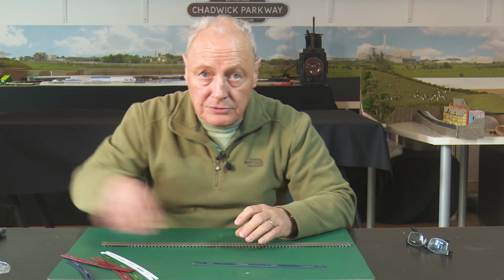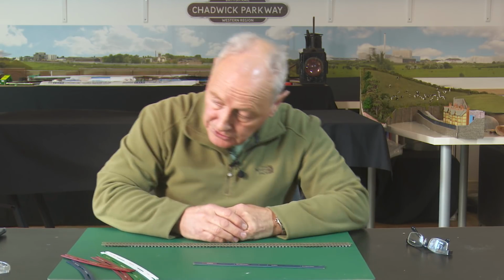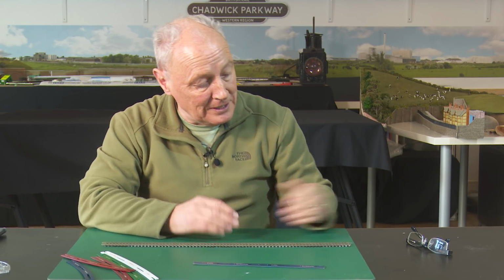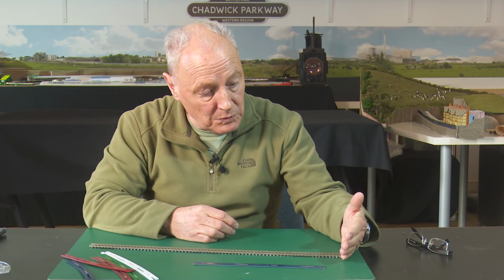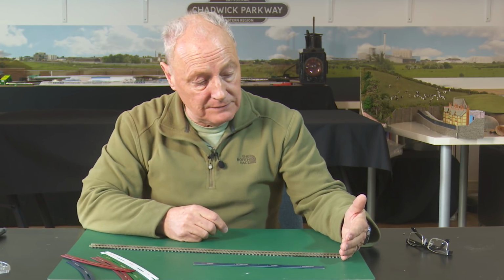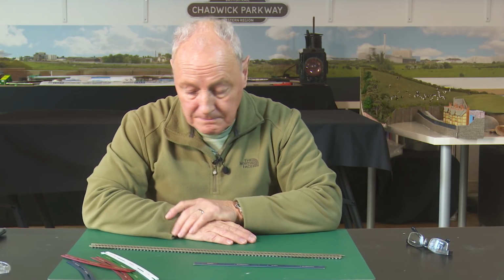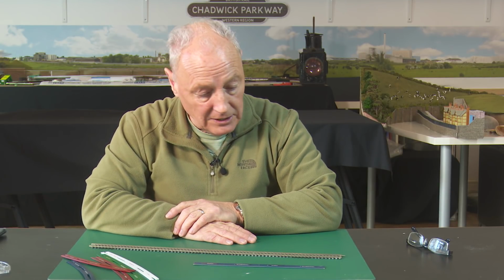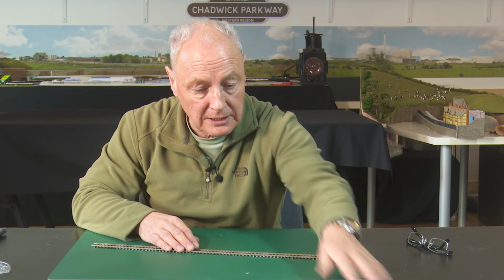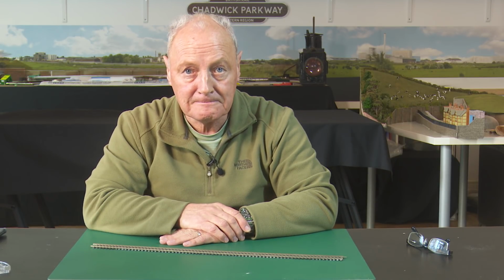One other tip is when you do lay a great deal of track and you can't see if it's straight, just nip up to your wife's boudoir and pop a mirror down at one end, and then you can look into the mirror and see right down the track to see if you've got any kinks in it. So there we go, track setter. I like those. I would not be without track setter gauges when I do my track laying.